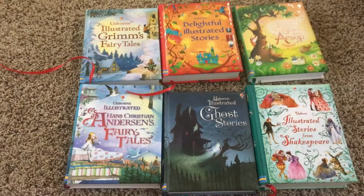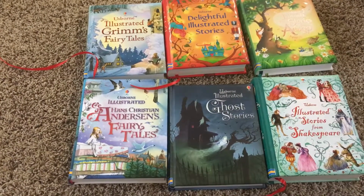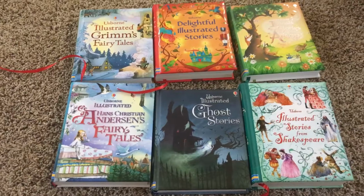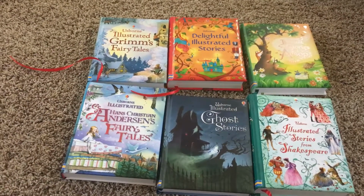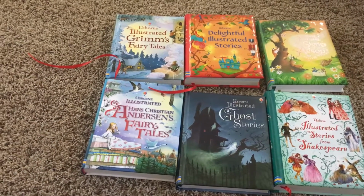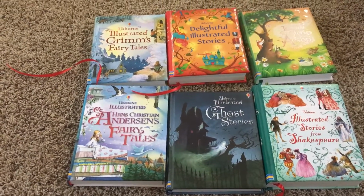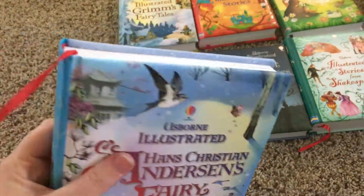Since there's so many, I would suggest going to the shop and in the search bar typing illustrated stories, and you'll see it'll come up with like 30 of these and you can pick your favorites. There are some that are just princesses or just stories of fighting or just fables from around the world that are multicultural.